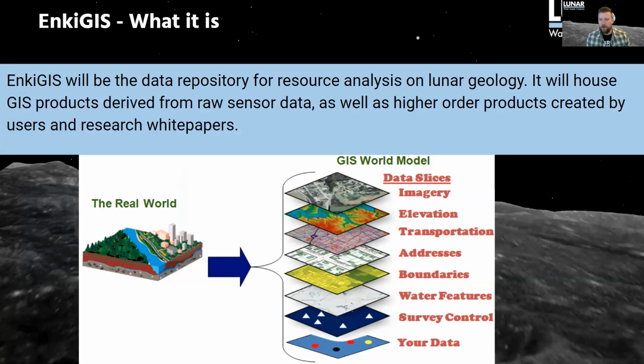And of course, I think everyone's obviously familiar with GIS here, but EnkiGIS will house GIS products from sensor data. So we are not trying to build a new QGIS or full tools. What we're looking to do is make data from PDS, from other archives, from private ventures eventually available as GIS layers that people can get to work quickly. So you don't have to spend as much time analyzing data and working data and manipulating it to actually get a layer, but the layers are all there.